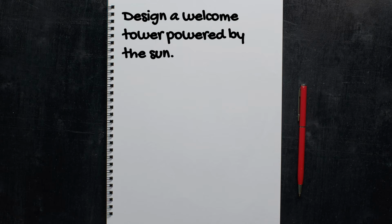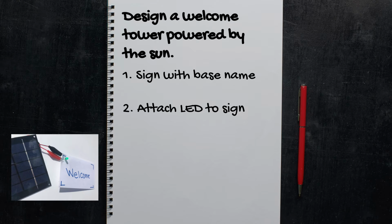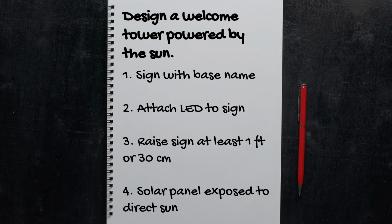Okay, let's recap. Your mission is to design a welcome tower powered by the sun. Our design constraints are that the sign includes the name of your base, the sign has an LED attached to it somehow, the sign must be raised at least 1 foot or 30 centimeters, and this will be measured from the bottom of the sign, but you can always go higher. And then the solar panel must also have full exposure to the sun. We recommend that the base is a paper plate to help you stabilize the tower.